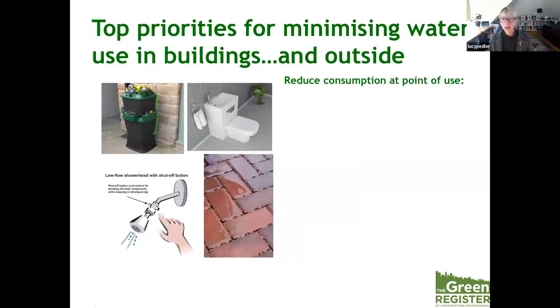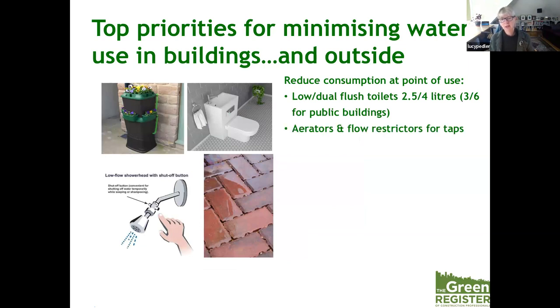So the three areas that I'm really not going to talk about is water. Water has a very large carbon impact, both in cleaning it and in heating it. Fortunately, we've got lots of good ways of reducing consumption at the point of use. Low flush, dual flush toilets, aerators, low flush shower heads. Wouldn't recommend grey water.